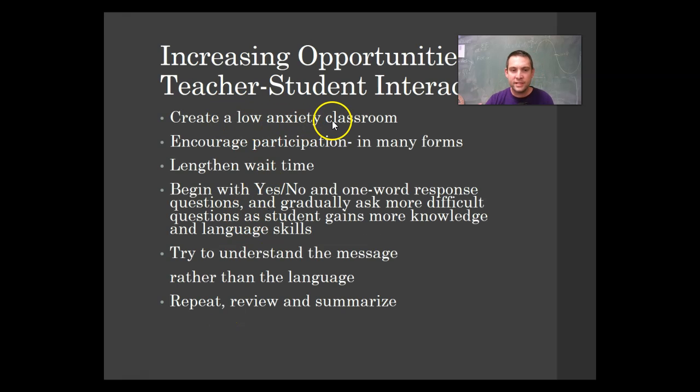Create a low anxiety classroom. Encourage participation in many forms, not just randomly calling or raising the hands and calling on the person with the fastest hand. Lengthen your wait time, of course. Begin with yes, no, and one-word response questions, especially for your ELL, and then gradually ask more difficult questions. Try to understand the message rather than the language. Repeat, review, and summarize.